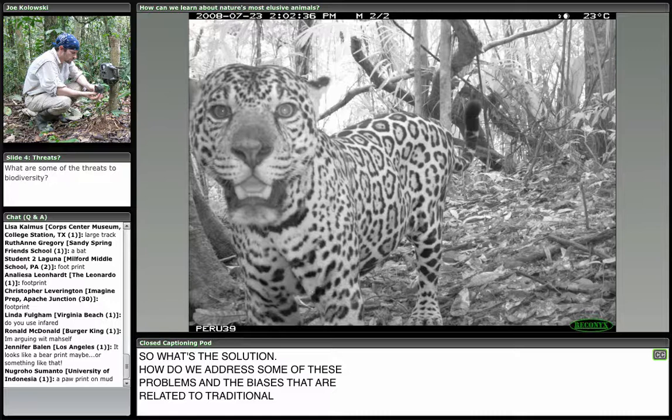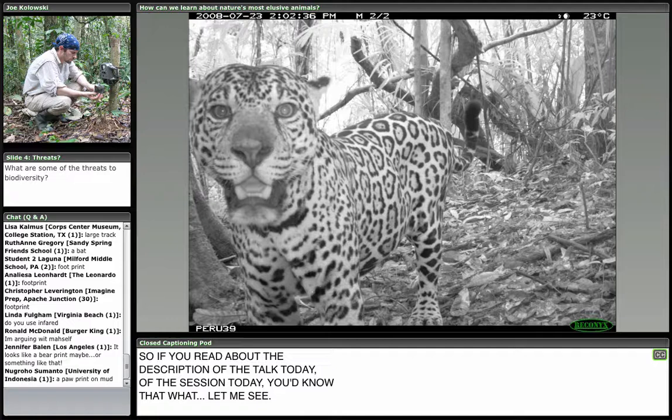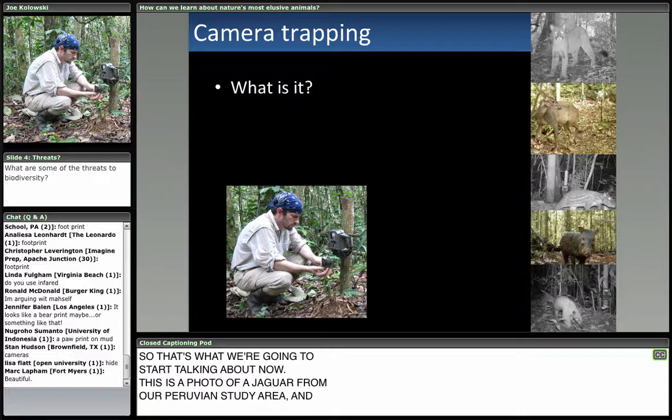So if you read the description of the session today, you know that what we use in our study, and something that really addresses a lot of these biases and problems, is camera trapping. So that's what we're going to start talking about now. This is a photo of a jaguar from our Peruvian study area, and we'll see a lot more fun photos as we go along. So what's camera trapping?